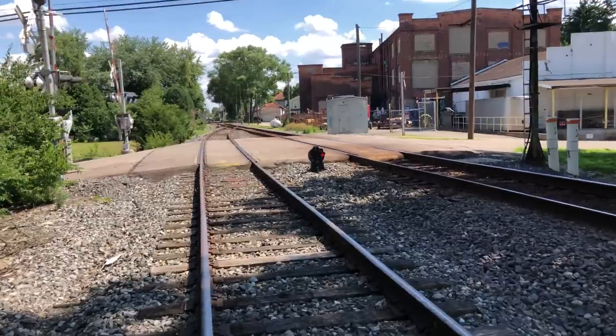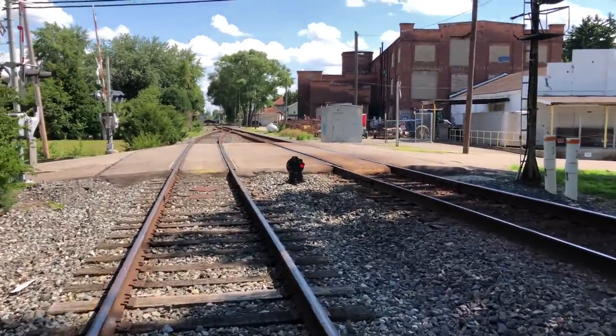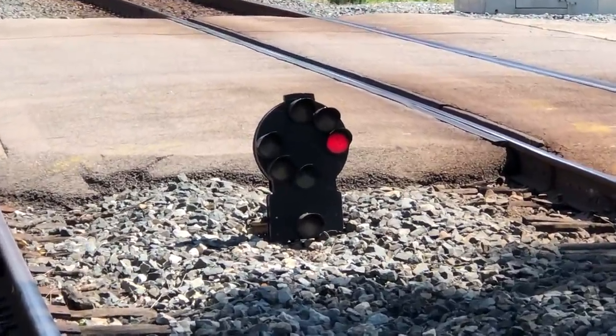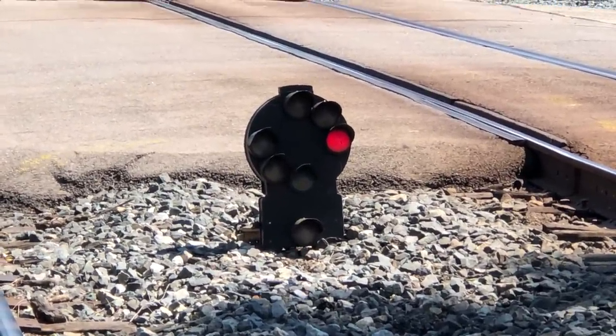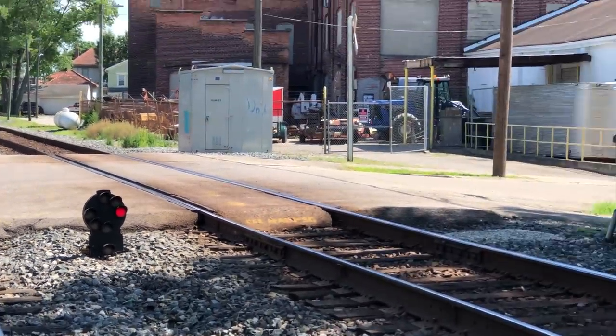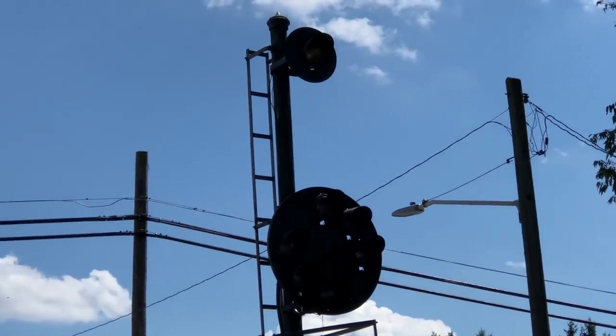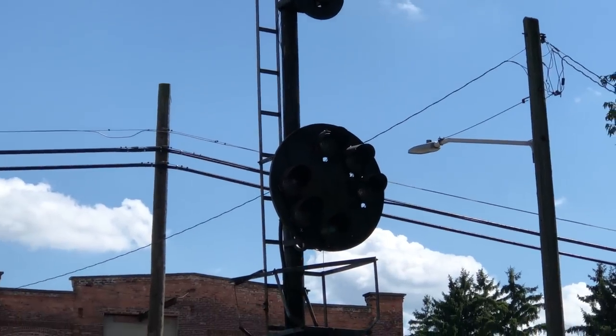Now this track that I'm standing on is kind of rusty. It hasn't had a train on it for at least a week or so. There's your little dwarf signal. Got one light burned out on the left. These are still in use. That's what's neat about it. There's an old Baltimore and Ohio color position signal right there. And they're showing a clear signal.